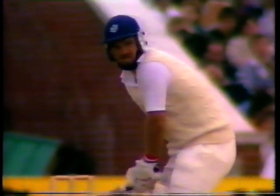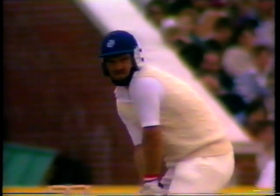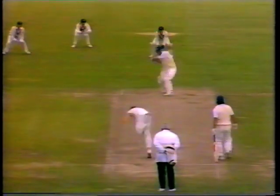Lawson to Gatting. That's a great shot. Short, hammered away square. Exactly the treatment it deserved. Beautiful shot from Gatting.